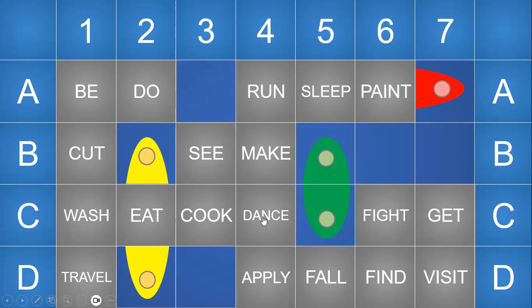C4. C4, dance, tell me. She dance a cumbia. Excellent, Maria Salome. Thank you. Let's go, next one. Walter, you're next. C3. Okay, C3, cook. My mother cooks. Excellent. Very good, very good.